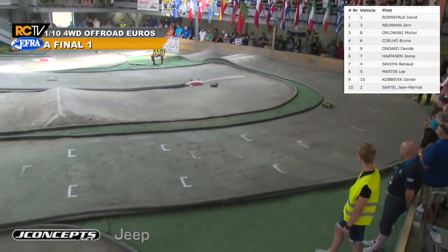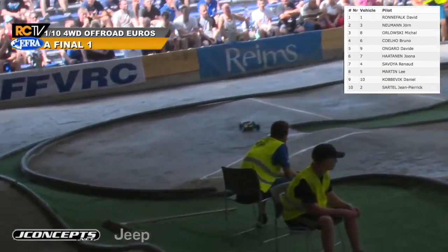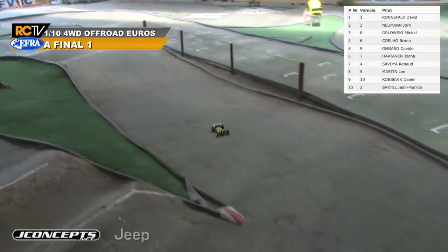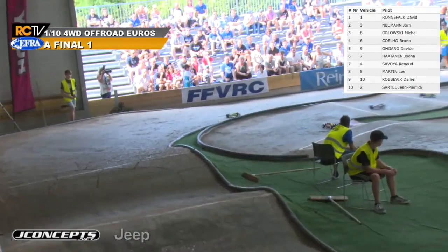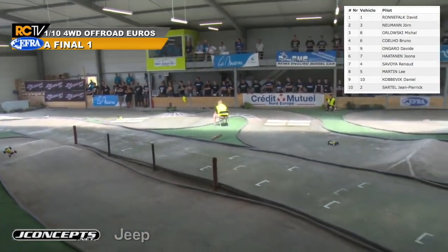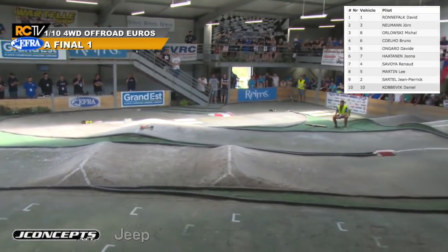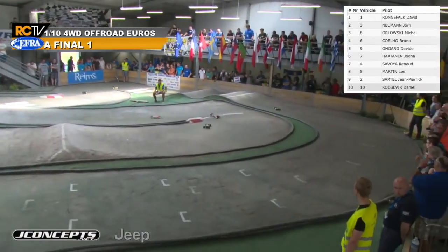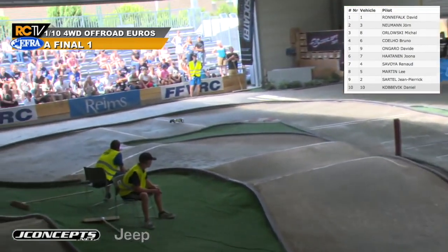Ronnefalk onto the main straight now. The battle for second between the two Schumacher drivers, Newman and Orlowski. Orlowski closing in on him just a bit. This lap and one more. But I'm pretty sure it's safe to say that they won't be taking any chances against each other. Into the EFRA corner. On the step-up jump now, and down the main straight they go.